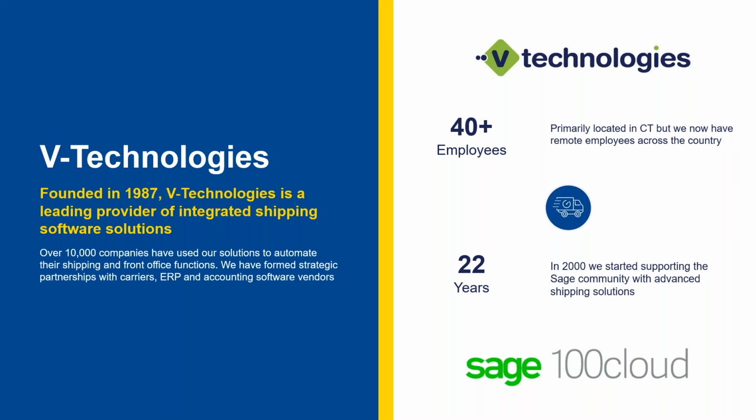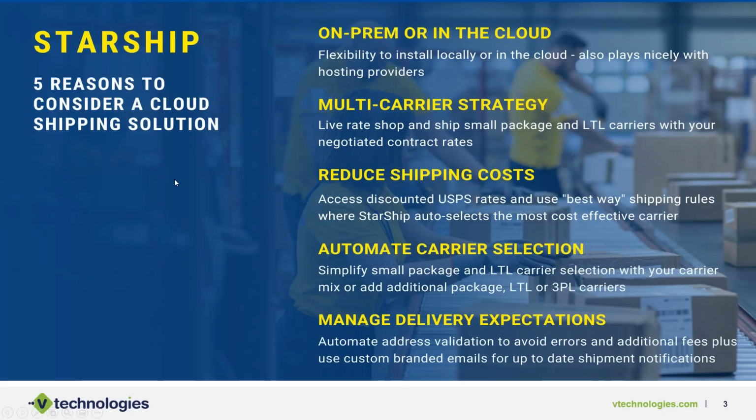You're going to see not only does Starship help the warehouse with our shipping, but we're also going to help the front office. You're going to see things like Starship can automatically create invoices. So as soon as we process shipments, the front office is going to see that invoice has already been created for them. And I'll show you that we're going to update the tracking information and freight amounts and write that back. So with Starship, it is a deep integration to Sage 100, not only bringing in data, but also reverse translating, or passing, that data back into Sage 100.